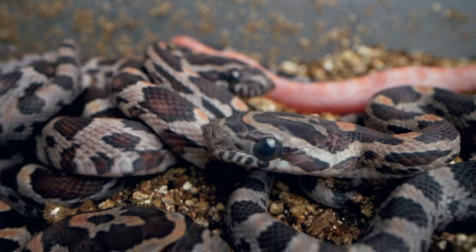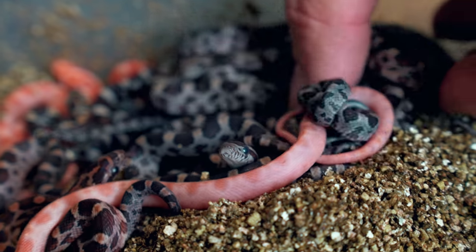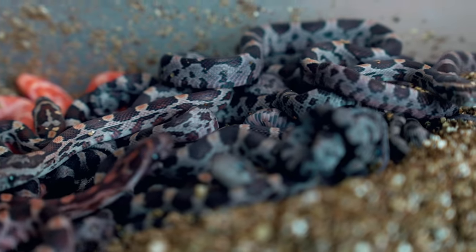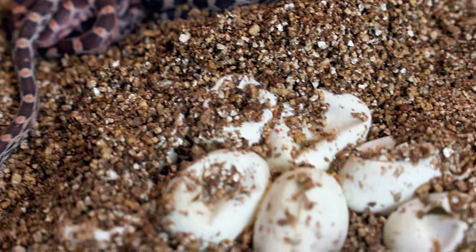So I was kind of hoping that maybe we would have some motleys, maybe even some scaleless stuff, but nonetheless, still a bunch of beautiful little corn snakes here that are carrying the genetics for the motley and the scaleless. Just definitely not producing as many scaleless animals as I expected this year, but we still have a lot more eggs to hatch. So nevertheless, a bunch of really cool baby corn snakes.